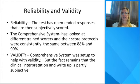Reliability and validity. Reliability of this test is that it has open-ended responses that make it subjectively scored. The comprehensive system was put in place to basically help with that. The system looks at different trained scorers, and their score protocols were consistently the same between 88 and 99%.